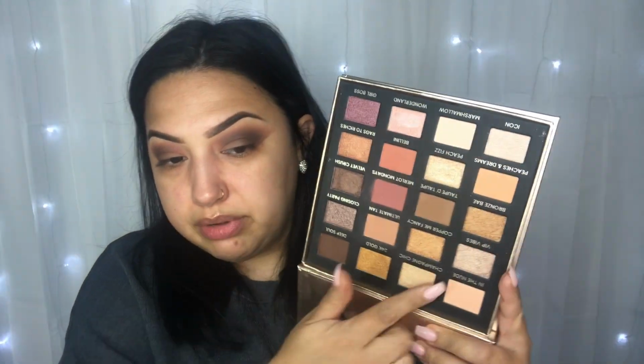I'm going to take this shade right here, VIP Vibes, and I'm just going to apply that with my finger, because I feel like the shimmers in here just work better with your finger. But yeah, that's light enough. We'll just go in with that all over the lid. And I'm not going to be super precise with this either, because we're just going to put it all over.